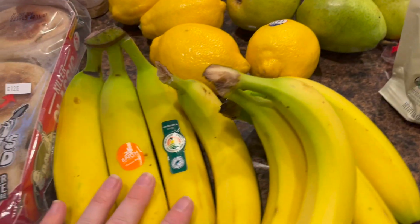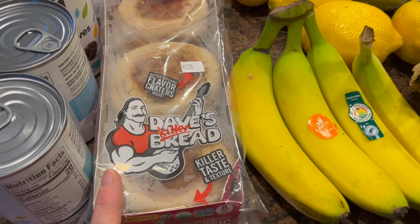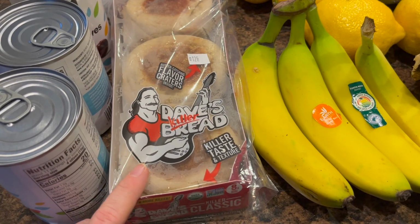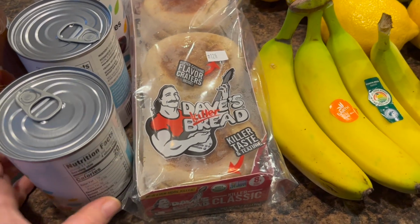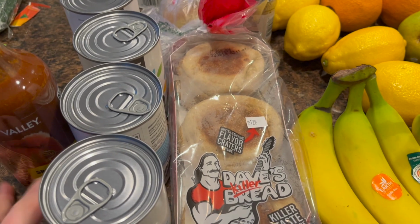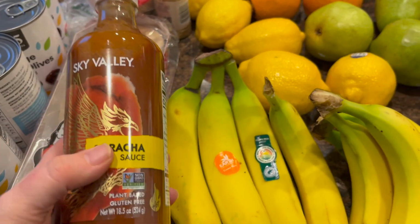I also got some bananas. We love bananas over here. I decided I would give these Dave's Killer Bread English muffins a try. I don't think I've ever had this brand of English muffin before, but it sounded good. We love olives. I got 4 cans of olives because we were completely out. And then the last thing I got was some sriracha.